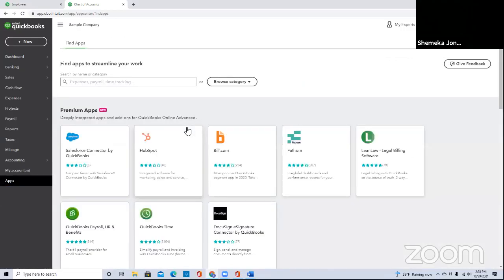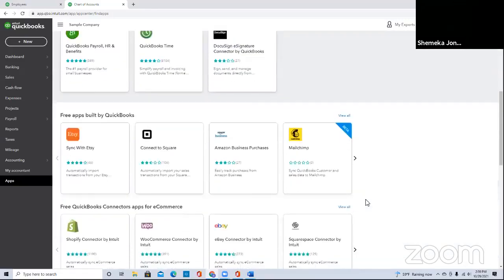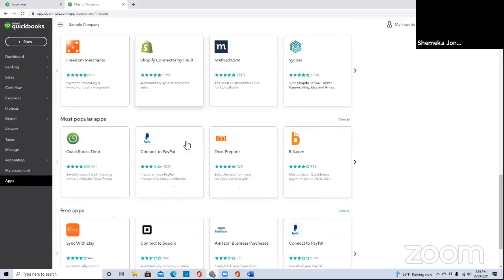And then finally, the last part is your app. Just about every platform out there, product that you use, has some sort of integration to other apps, which is very nice. It's a lifesaver, trust me. And here are some of the ones that QuickBooks integrates with. Some of the more popular ones, I would say, and their premium apps include Salesforce, HubSpot, Bill.com, DocuSign, and then of course for those who are using the payroll HR features or the time features, it integrates there. MailChimp, Etsy, Square for all of those product-based businesses, eBay, Shopify, PayPal.